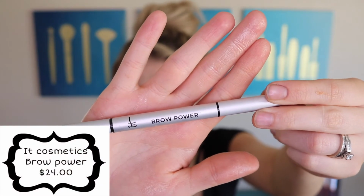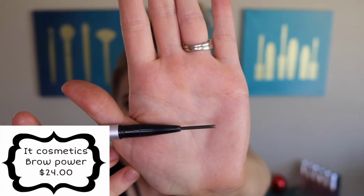So I need to start getting back to this and making sure I'm using this up, because I did really enjoy it. Then I have the IT Cosmetics Brow Power in Universal Taupe. I actually received this brow pencil in a BoxyCharm, and I do really enjoy it. However, I feel like it's a little bit too thick to maneuver around the entire brow. I like one of those really fine micro pencils for the front of the brow, and this one has a very thick tip in my opinion, so it is a little bit more difficult than a micro pencil.